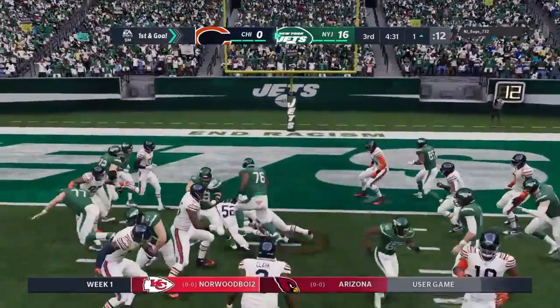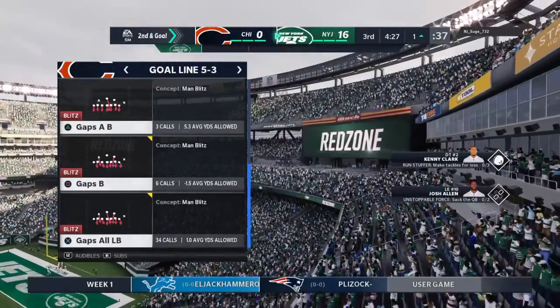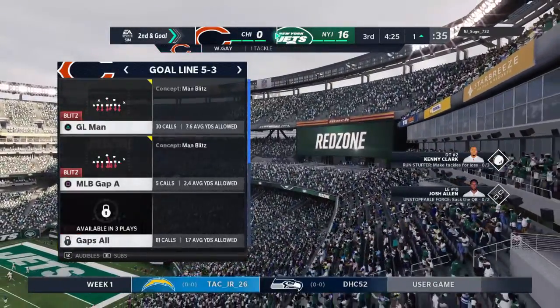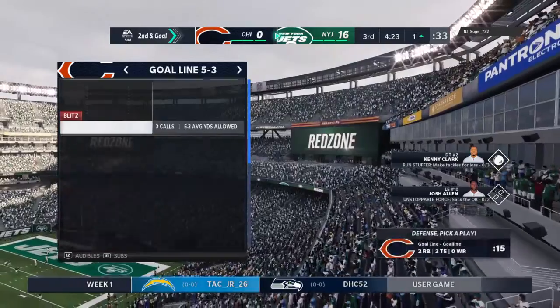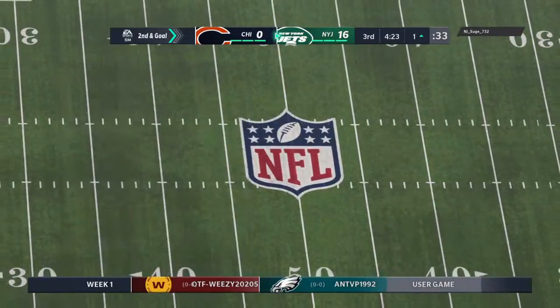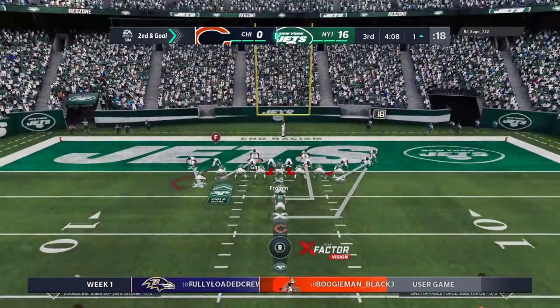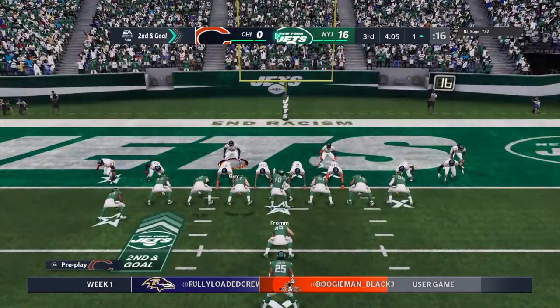They'll try and run. This is Johnson. And he is not going to get through here on try number 1. They stop him at the goal line. No gain on the play, and it's going to be 2nd and goal. Another shot from the 1 on 2nd and goal. Check 31, check 31.